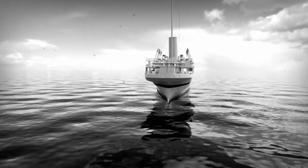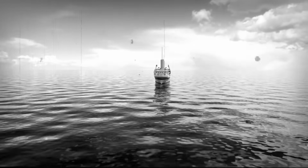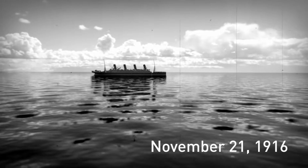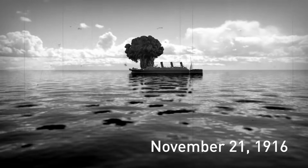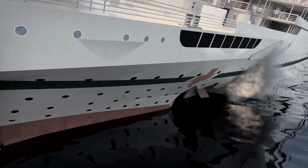The good news? The Britannic survived its first trip without incident. It was already doing better than the Titanic ever did. However, on November 21st, 1916, the Britannic was shaken by a loud explosion while traveling through the key channel in the Aegean Sea. The hull was damaged, and some of the compartments began to fill with water.